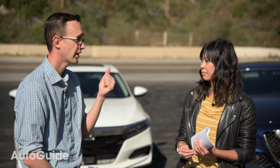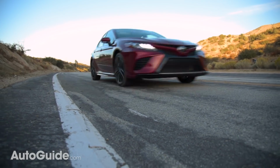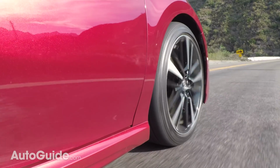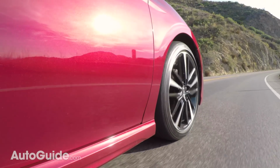What did you guys think of performance? We got the 2.5 4-cylinder. It's naturally aspirated. That's the base engine and the one that's probably going to power 90+% of Camrys. I thought it moved pretty well until you got to the hills. Then it was a bit taxed. Struggled a little bit. But again, it is the base engine, right?